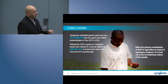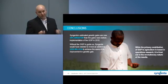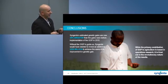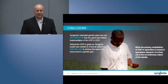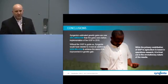So while the primary contribution of the genetic gain performance metric to agriculture is truly based on operations research, it's lived out in the revolutionary nature of the results. It's allowed us to increase gain within our program. We truly believe that's going to allow us to feed a growing population.